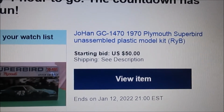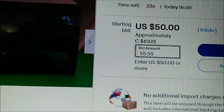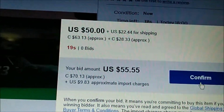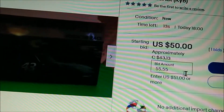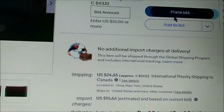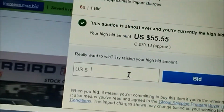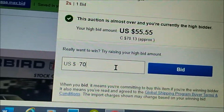We're running out of time, so... Okay, I haven't put a bid on it yet. $24, let's see, 20 seconds left. I've put 55 on, yeah, let's do that. 55, 55, oh, good luck. You know what, maybe I should go more. I should put $70 just in case I think it goes higher.